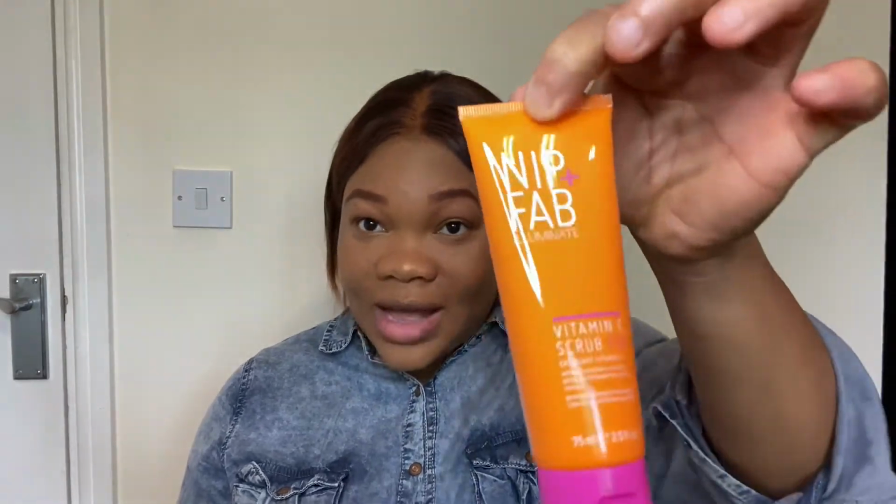We have Nip and Fab right here, and this is full size. It's a vitamin C scrub fix, and this retails for £12.95. It's a scrub that is infused with vitamin C, coffee seed extract and coconut oil to effectively cleanse, nourish and renew your skin. It says the key ingredients also aid in reducing the appearance of fine lines and wrinkles and soften your complexion. So can't wait to try that out. Pretty cool. I actually have a vitamin C face mask, I believe, so that's gonna work really well with this.